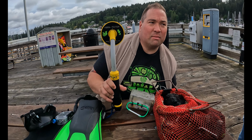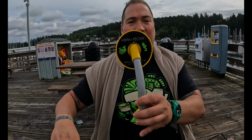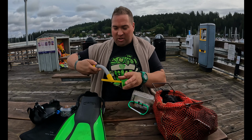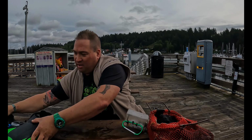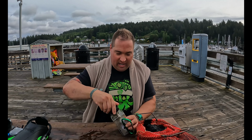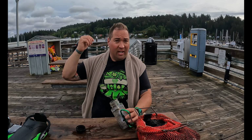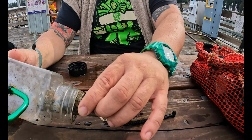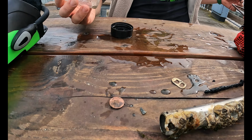So I was doing some metal detecting with the Vibratech, my backup metal detector. The primary, the Garrett Sea Hunter Mark II, is at home in the garage, so I always have my backup with me. I kind of stayed in a 20-foot radius, and there's a lot of targets, so I didn't want to venture too far out and get hit by a boat. You know, try to be somewhat close to the dock. So we're gonna have a bunch of targets. I actually found a penny.